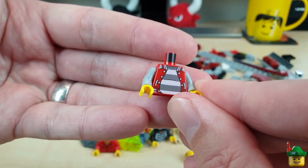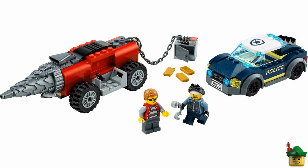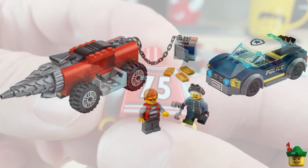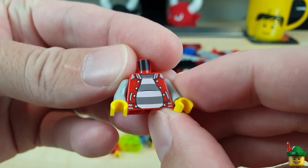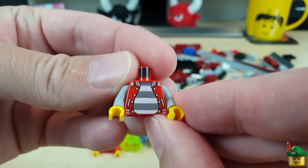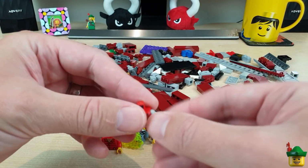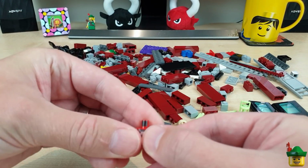And here's another one from one of those new police sets. This one's from Elite Police Driller Chase, which is where this guy with, look at that, cool 75 on his back, in this sort of sports jacket with his convict shirt on underneath, is riding this great big driller vehicle away from the police.